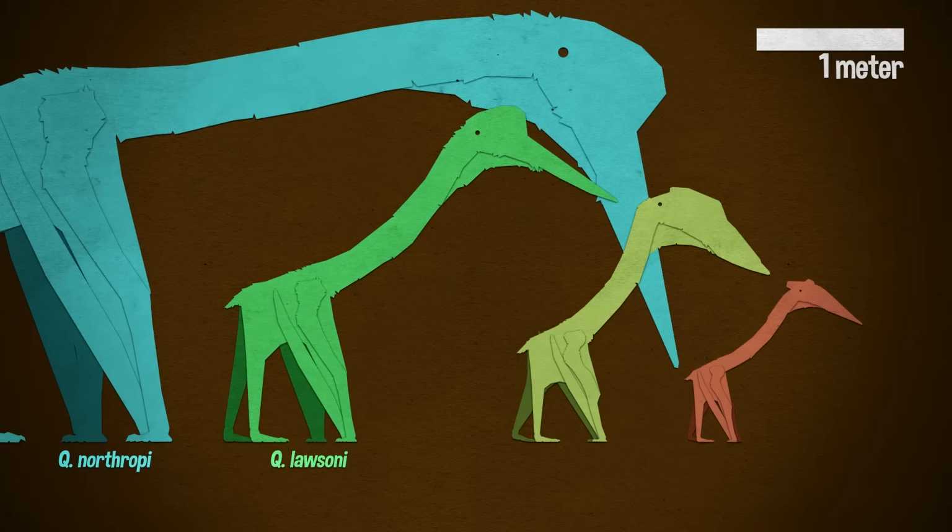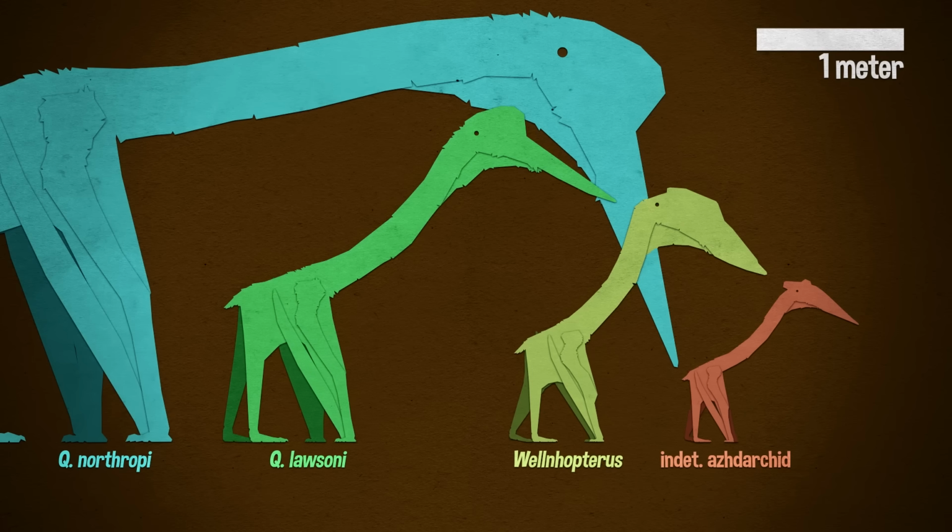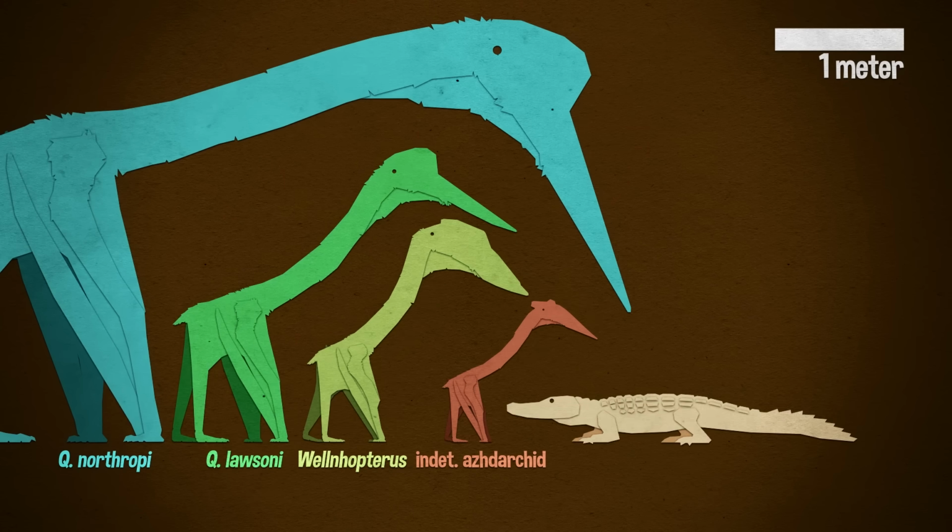As far as competition goes, we mostly have other Azhdarchids. Quetzalcoatlus lawsoni, northropi, that other giant that may or may not be northropi, and that indeterminate small Azhdarchid, as well as Wellnhopterus. We have a few crocodilians known from teeth. One seems to be similar to Brachychampsa, which is a pretty close relative to modern alligators. And like their modern counterparts, these were semi-aquatic ambush predators.